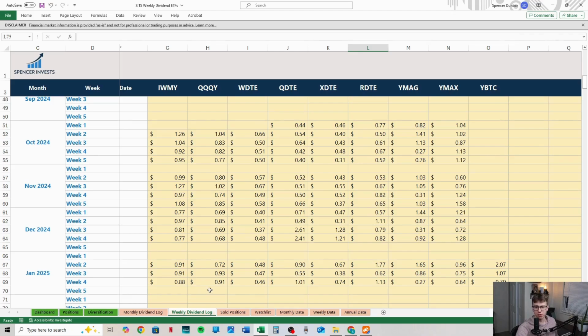And then we have QQQY at 91 cents, which is pretty solid actually. It was a good distribution. I'm a little bit surprised. We almost got close to that dollar area. It's about the same as we were paid out last week. It has jumped slightly, but all in all, when you have the NAV eroding, it doesn't matter what the dividends are paying you, really. I mean, it's nice, but still kind of a bummer.